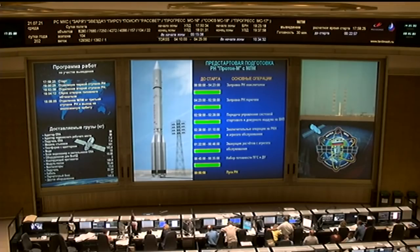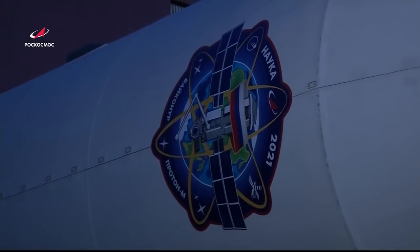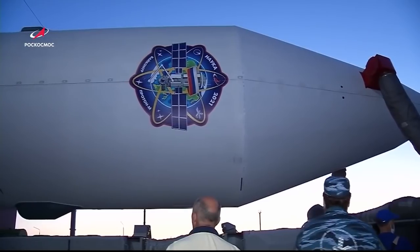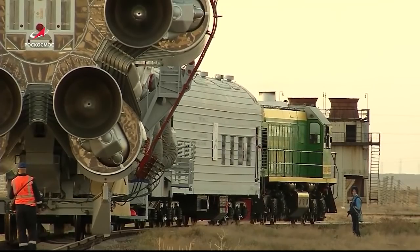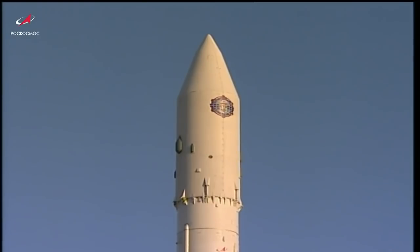The Nauka Multipurpose Laboratory Module and the Proton-M rocket rolled out to the launch pad 39, on a rail car back on Saturday, following its integration and the stacking of the 3 stages of the Proton-M rocket. It took almost 2 hours for this rollout to take place in the desert. You can see a video that was provided by Roscosmos and Teleport Luge of the rollout activities as the Proton-M made its way to the launch pad, where it was hoisted vertically. A service tower was wrapped around the structure, where electrical and fuel lines were hooked up, and final checks were made over the past several days.